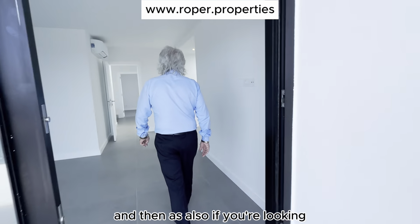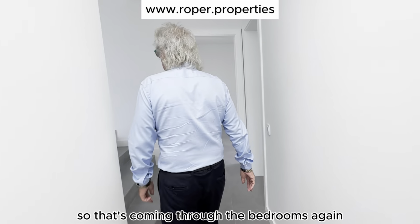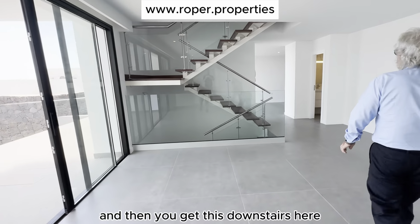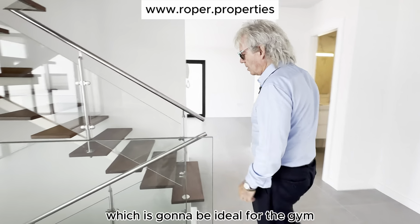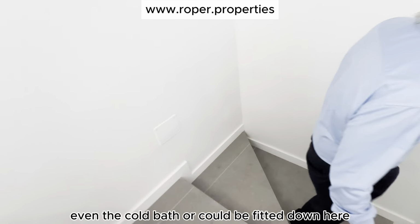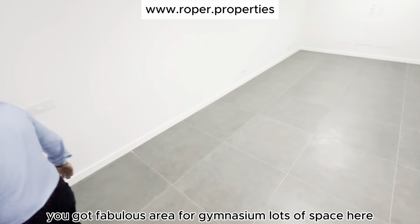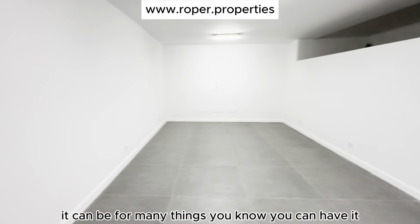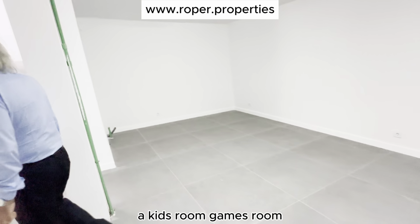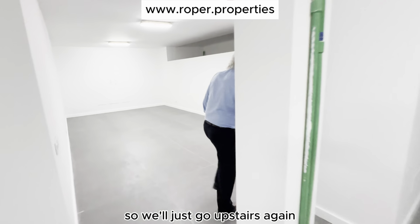And then as also, if you're looking, that's coming through the bedrooms again into the main living room area. And then you've got this downstairs here, which is going to be ideal for the gym, sauna room, even the cold bath, all could be fitted down here. You've got a fabulous area for a gymnasium, lots of space here. It can be for many things, a kids room, games room, but to me it's crying out for the gymnasium. So we'll just go upstairs again.